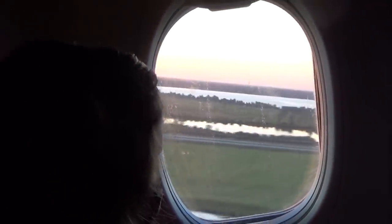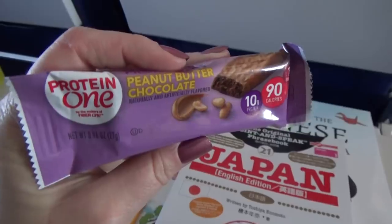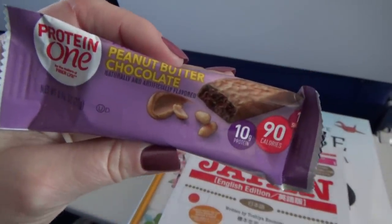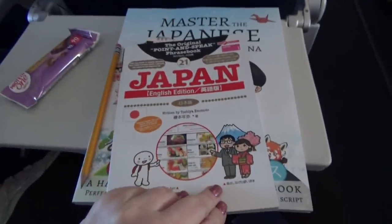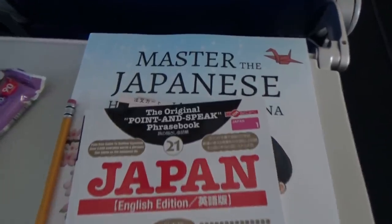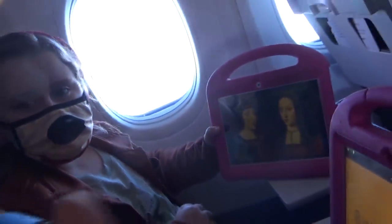Now you guys, I showed you what I packed for the kids for the plane, but for myself, I didn't actually pack a lunch. I just brought this one protein bar. I did, however, pack some fun activities for myself, including my Japanese language books. And then of course, the kids packed their own activities as well.